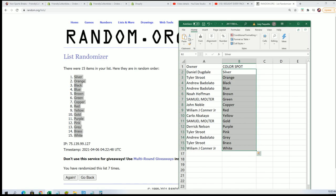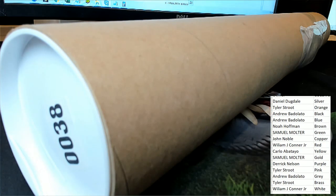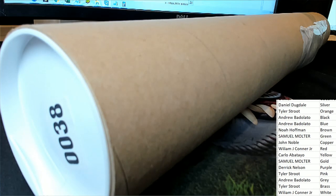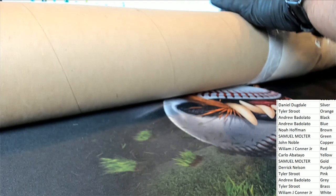So there you have it. Color spot random is finished. Everybody's got their color. And now let's do some opening here. Somebody's gonna hit something nice.